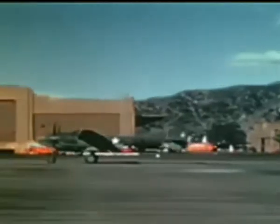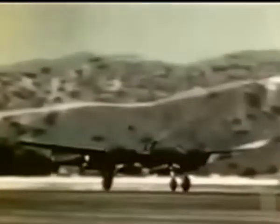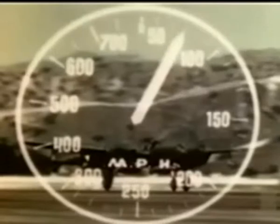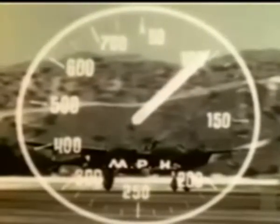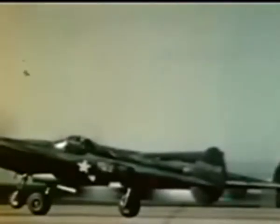Now, without flaps and using 40 inches of manifold pressure, the 38 starts the takeoff run. Because of the tricycle gear, however, there is no tendency on the part of the airplane to fly itself. Therefore, at about 70 miles an hour, we start to ease back on the stick. At 90 to 100 indicated, after a run of 1,500 to 1,800 feet, we pull back to break ground. At this point, in spite of the lack of a feeling of lightness, the airplane responds immediately and easily.